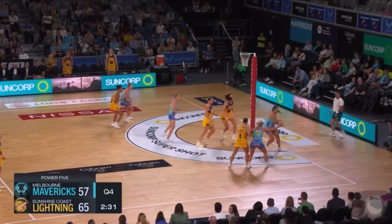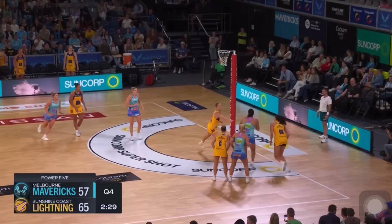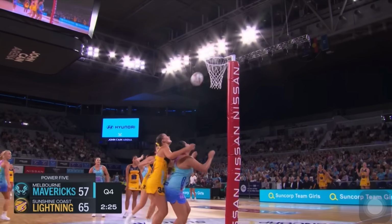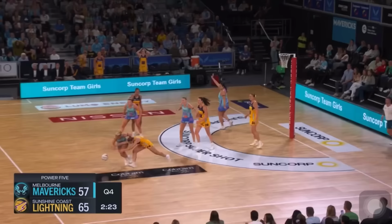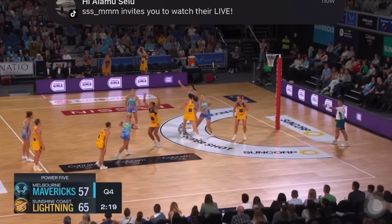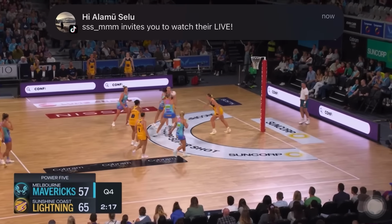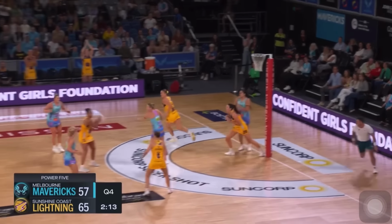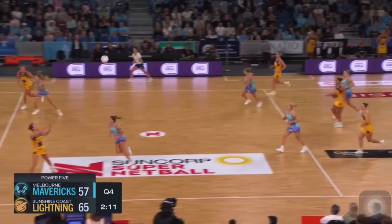Pallavi holds post position. She wants it in the 2. Can she weave her magic again? This time, Glasgow from the top. It comes up short. The backup is on, though. Sasha Glasgow, again, this time, in the hands of Ash Irvin.